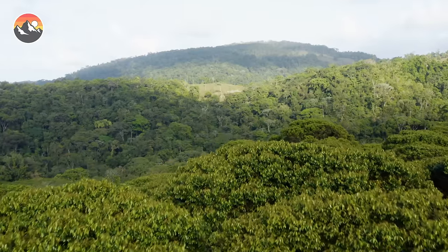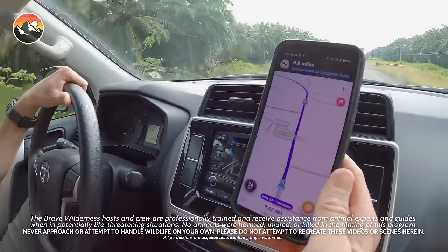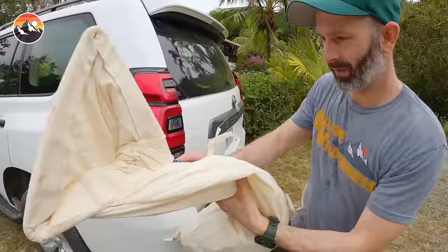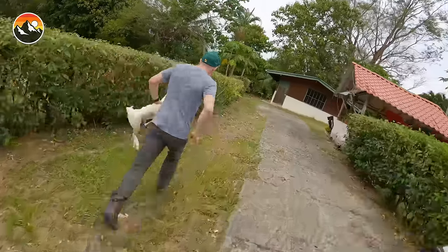It is early morning, Costa Rica. We are racing on our way to possibly find a snake that somebody has spotted in their backyard. So they said, do you guys think you could come catch it and move it to a wild area? And we said, well, the snake is still there. That would definitely make a very cool episode.